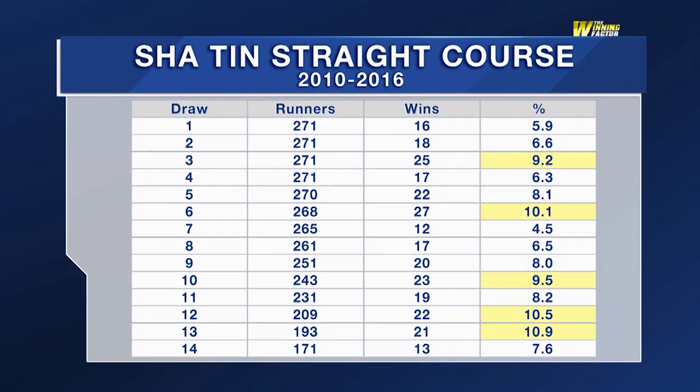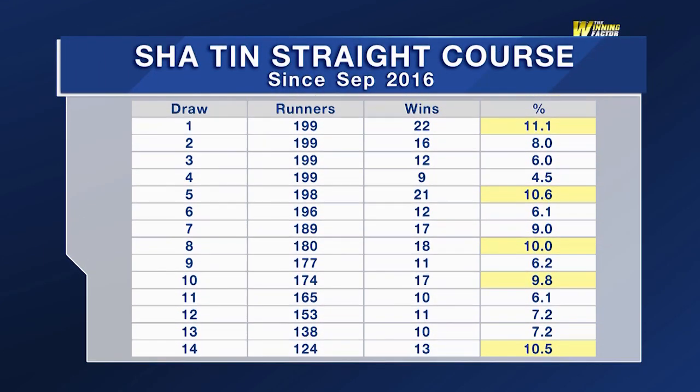First of all, a look at the barriers, how they played from 2010 to 2016, and you see 3 of the best 5 strike rates belong to the outside 5 barriers. But after the addition of the false rail, you see things seem to have evened out. The 5 best strike rates, they're spread across the draw from inside to outside, and now it seems a much fairer competition running down the straight.